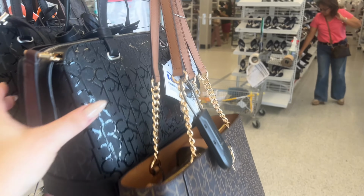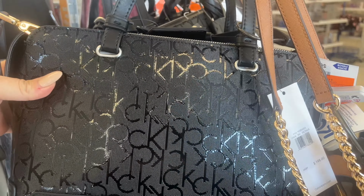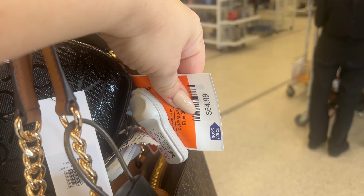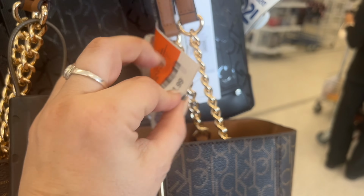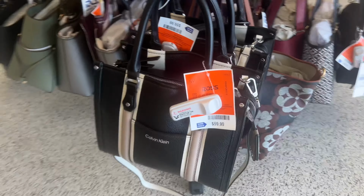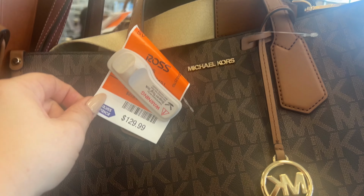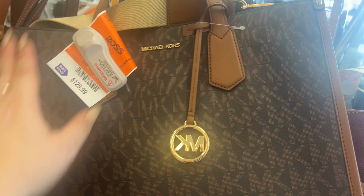And then look at these CK1 bags. 198 MSRP. And at Ross, they're $64.99. Calvin Klein, $64.99. Look at that. And look at this Calvin Klein one, $59.99. That's a nice bag. My style for $129. They just stocked the bags here at this location. I'd pick this up right now. I love it.